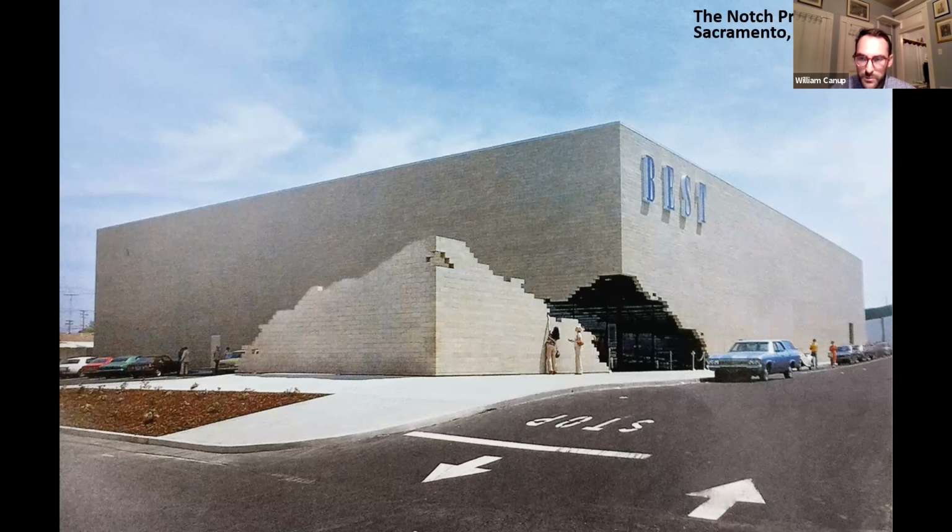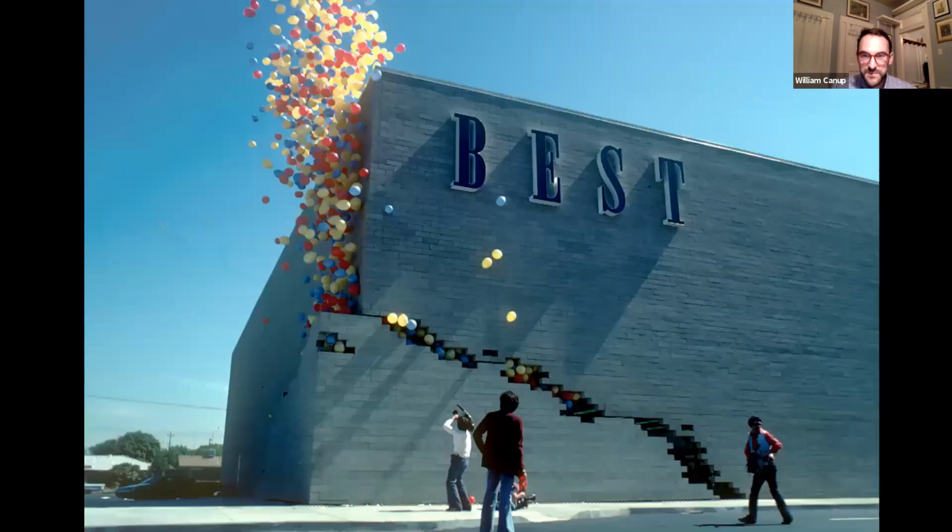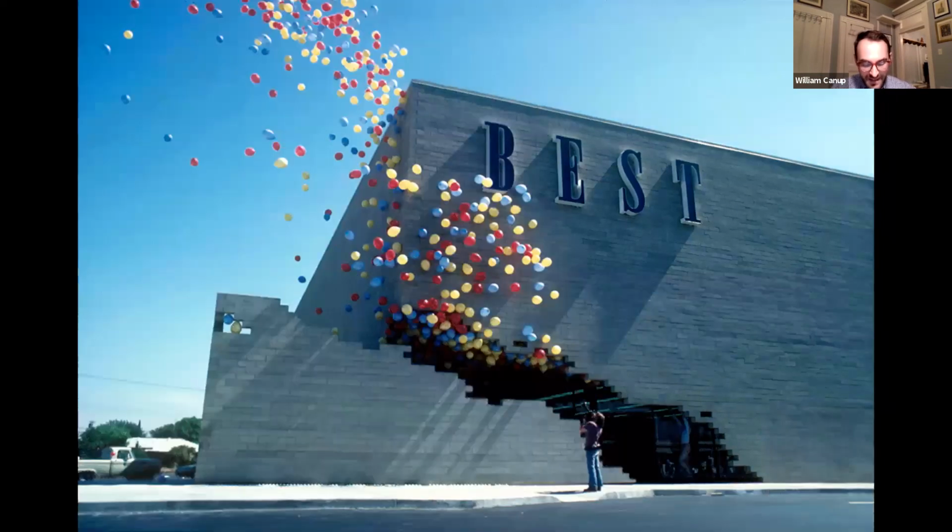And here is their third building, the Notch building, where one whole corner of the building slides out to reveal the entrance. And here it is on opening day when they dramatically released hundreds of balloons. And this notch on the corner weighed 42 tons. One of the engineers that helped design the mechanism that slid it back also worked on the lunar rover for one of the Apollo missions. This engineering feat certainly emboldened SITE for their next project, which was perhaps their most audacious structural stunt.